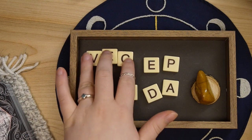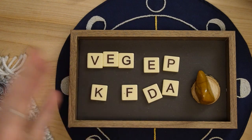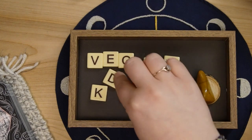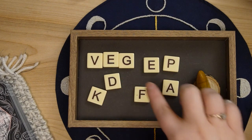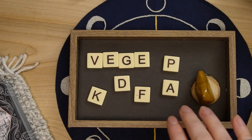Obviously, I'm feeling called to the idea of veg, so maybe it's a good week to veg out or to look into your personal nutrition and how that works out for you. It could even mean just going outside and getting a little bit of vitamin D this week with all of the E's and the D here. Take it how it resonates as well. You may not find that all of these really resonate with you, but yeah, we have veg or veggies.